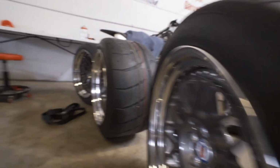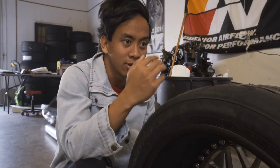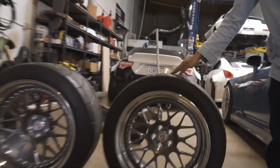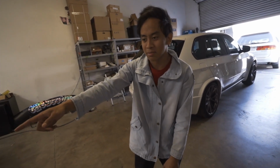You know what's a bit crazy? The rears are 35, as in height, and the fronts are 40. If you look at it from here, you can't tell which one's which. They look like they're the same. It looks like even the back is bigger. That's 5 millimeters bigger.